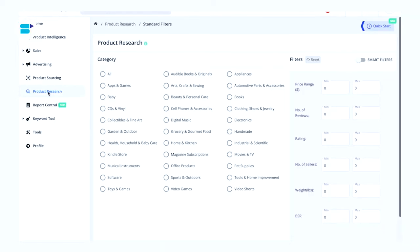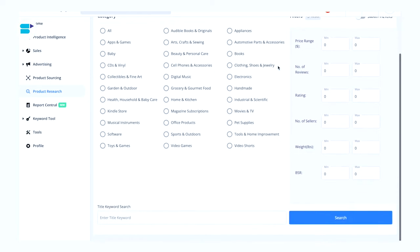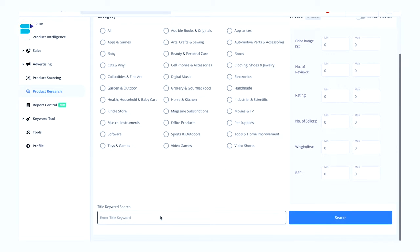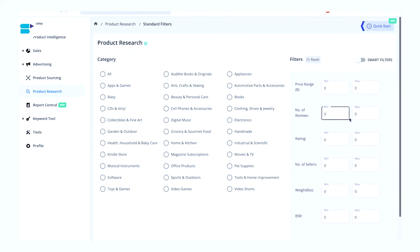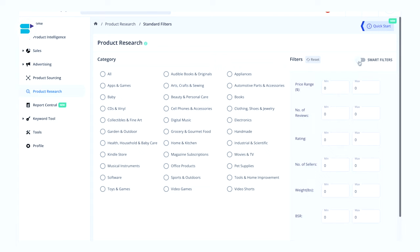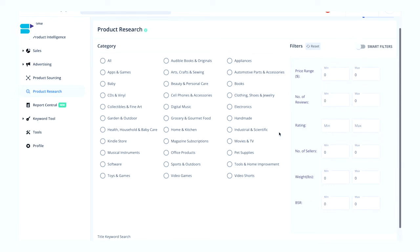So first of all, go to your SellerUp dashboard and select product research. As you can see, you will be presented with a variety of methods to find the ideal product for you. For example, you can find products by keywords or by categories and then narrow down your options with the help of these filters, or you can turn off the smart filters and let SellerUp do it for you instead. For now though, let's find a product in the tools and home improvement category.